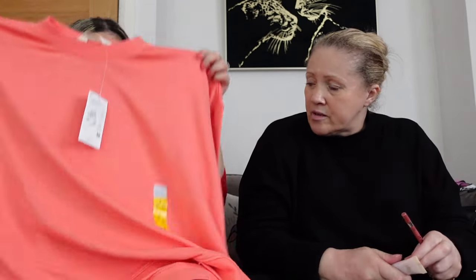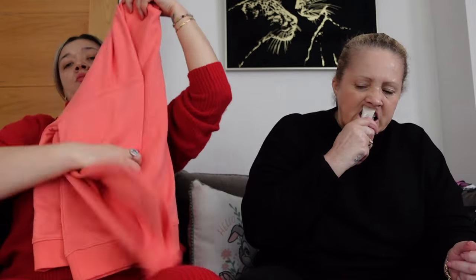It's pretty, lovely, isn't it? And it's quite soft. Oh, that feels a lovely material. Yeah, it's really soft, isn't it? Is it nice inside? Oh, it is. It's like a sweatshirt material. Yeah, so that's lovely. It's nice and lightweight and thin. So it's not going to keep you too hot. And that was £6 too. I like that. Were they both £6? Yeah, so it's £12 for the top and the bottom.